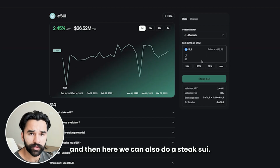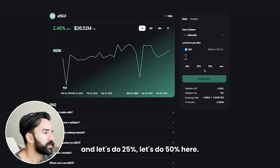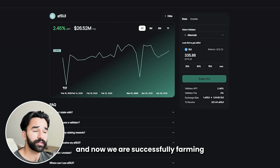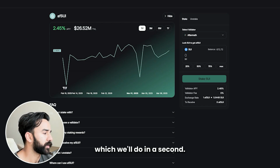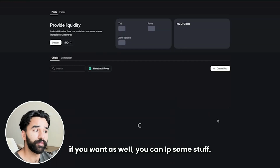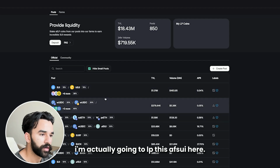And then here what you can also do is stake SUI. They have their own LST here, AF SUI, similar to Aidrops. Let's do 50% here, staking in SUI. And now we are successfully farming this aspect of it as well. And then with that, you can do pools, which we'll do in a second. So we just received the AF SUI here. If you want as well, you can LP some stuff. I'm actually going to LP this AF SUI here.